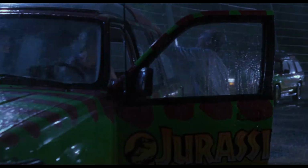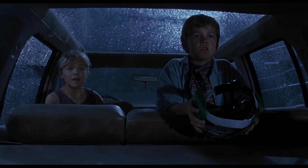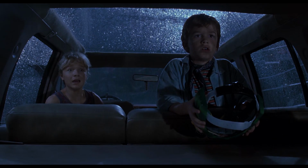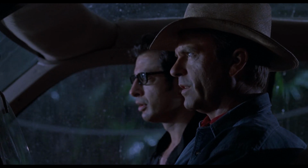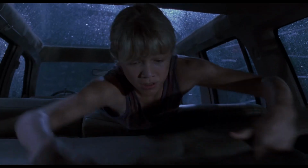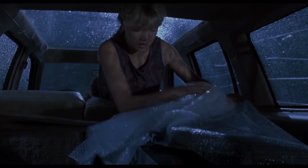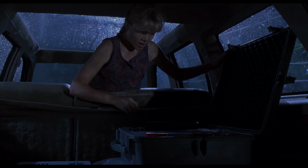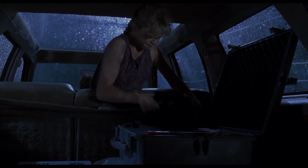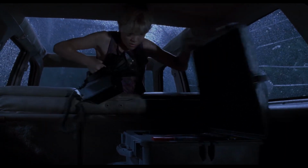Donald immediately flees the Jeep, leaving its driver's side door wide open as he hides in the nearest toilet, leaving Lex and Tim alone, scared and clueless of what to do. From the second Jeep, Ian and Alan watch, helpless and in awe of what they're witnessing as the T-Rex breaks free from its enclosure. Alan urges Ian to keep absolutely still, assuring him that the T-Rex's vision is based on movement. The camera then immediately cuts back to the first Jeep to reveal the two children frantically moving around the vehicle and desperately searching for a flashlight. This highlights the level of danger that Lex and Tim are in by showcasing the fact that they are completely unaware of how to handle the situation.